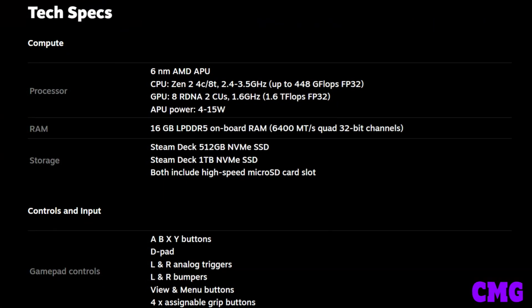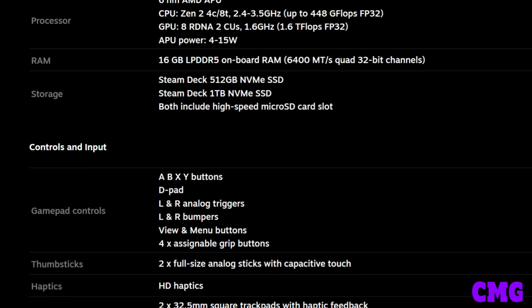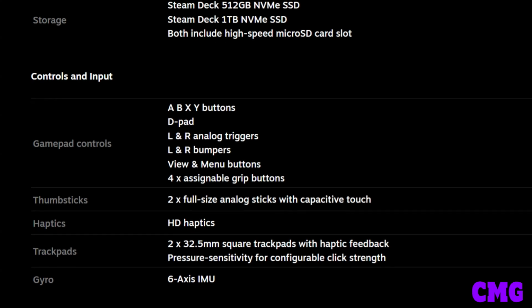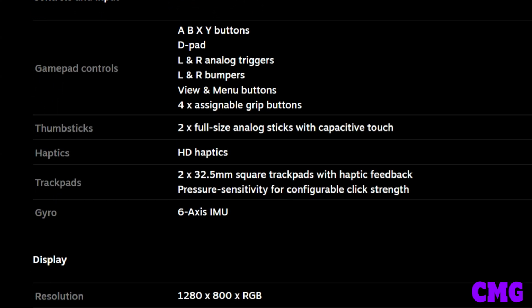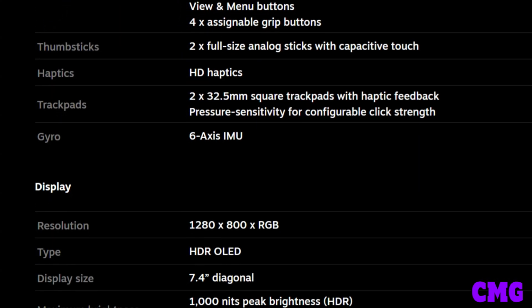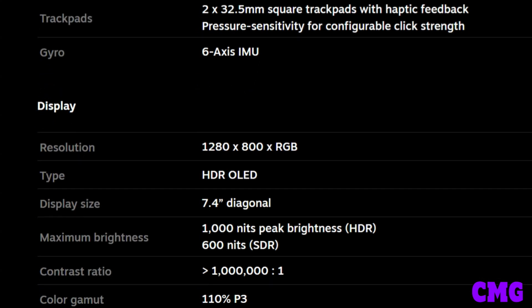All right. The processor is a custom AMD APU, Zen 2, 4 cores, 8 threads, 2.4 to 3.5 gigahertz, up to 448 GFLOPS of FP32. The GPU is RDNA 2, 8 CUs, 1.6 gigahertz, 1.6 teraflops of FP32. And the APU power is 4 to 15 watts. So basically the Steam Deck goes up to 15 watts. You get the maximum performance at 15 watts. The CPU is very efficient. The CPU is not bad.